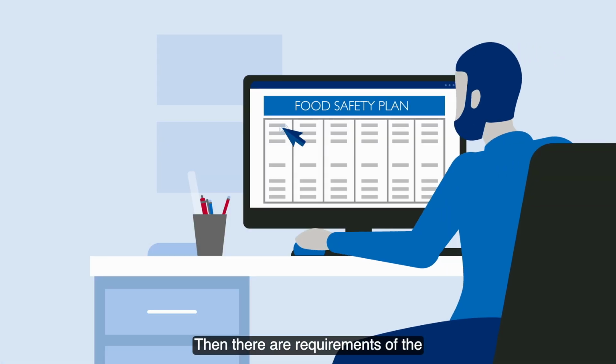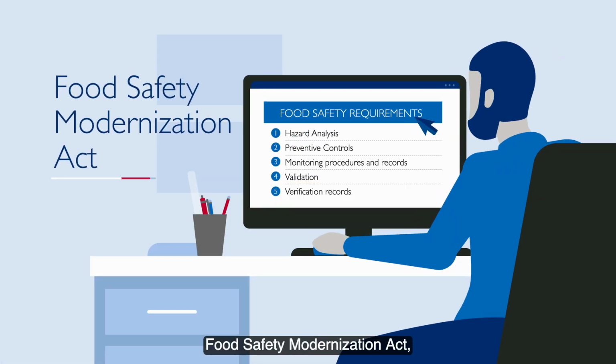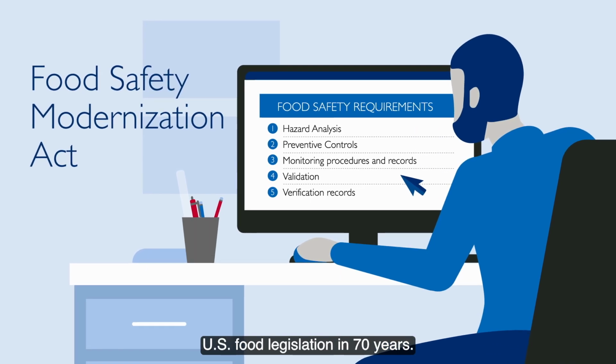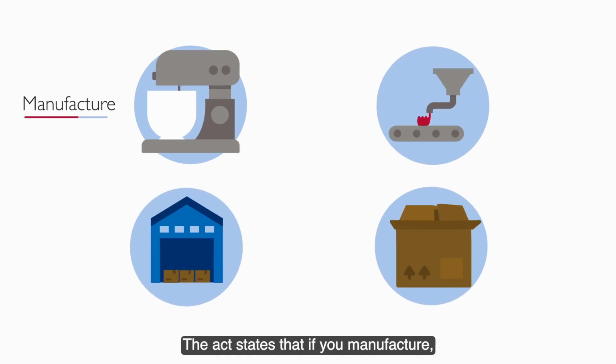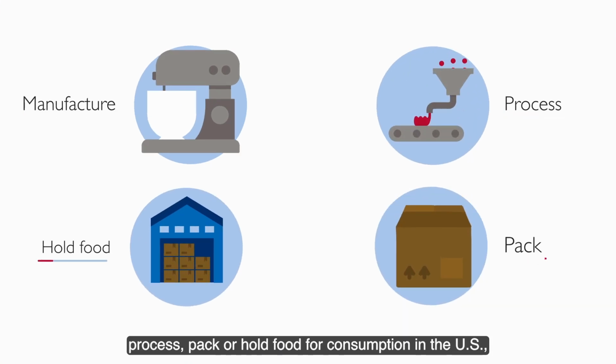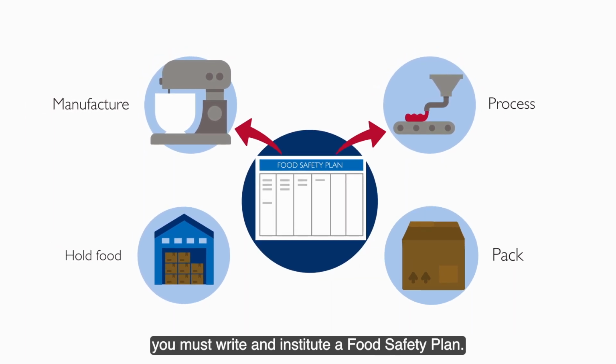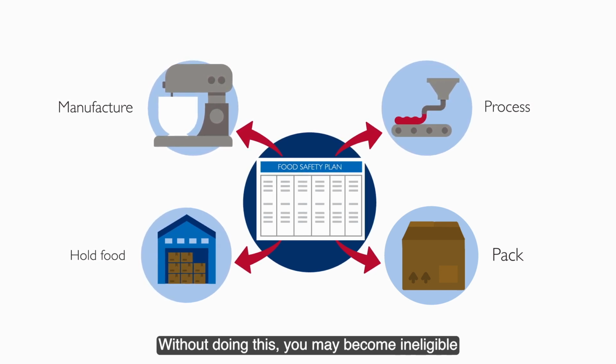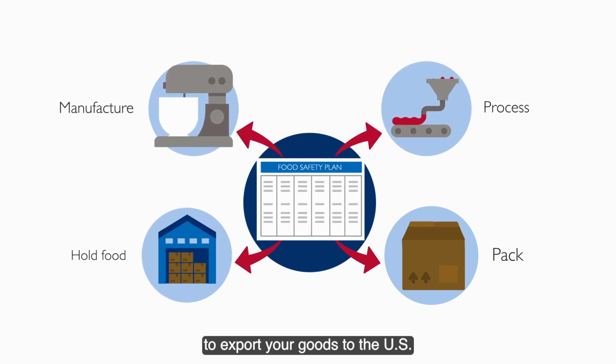Then there are requirements of the Food Safety Modernization Act, which represents the biggest change to US food legislation in 70 years. The Act states that if you manufacture, process, pack, or hold food for consumption in the US, you must write and institute a food safety plan. Without doing this, you may become ineligible to export your goods to the US.